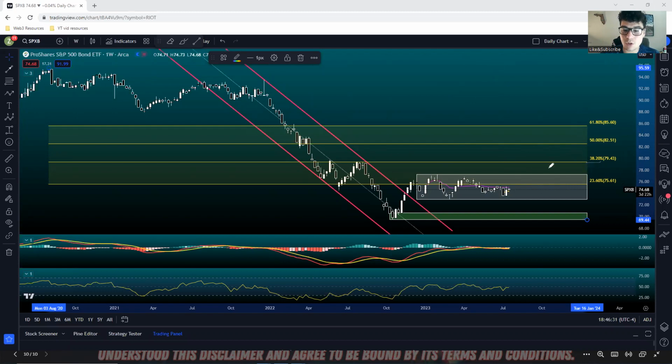So that's what I'm looking at when it comes to the bond market basically as a whole, and as a gauge to determine what are some of the other things that maybe we want to look at.